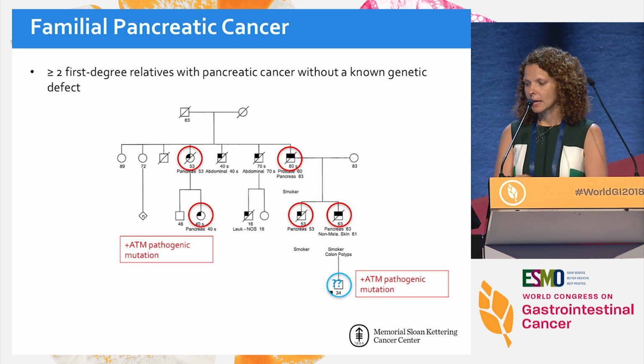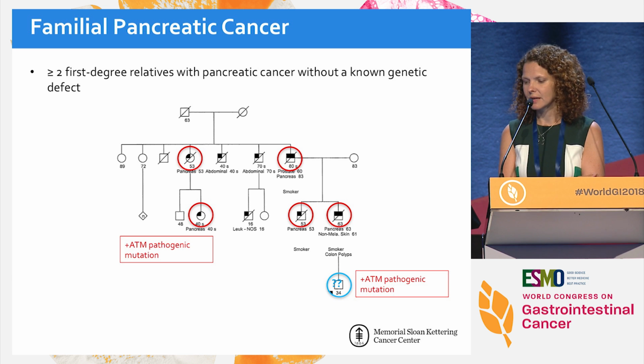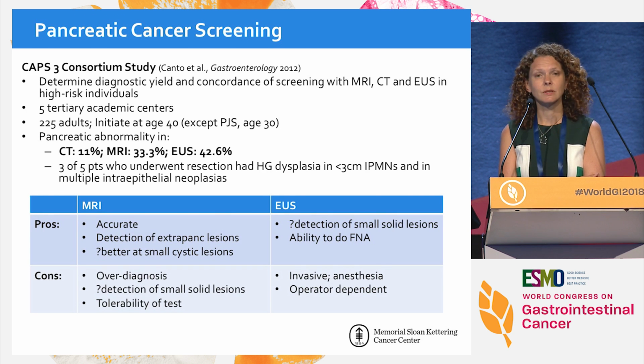So back to our case, eventually the patient's cousin ended up undergoing a large panel and was in fact identified to have an ATM pathogenic mutation. Our patient, circled in blue, again was tested for ATM and was in fact positive. So now he knows he has the cancer risk, and what will he do with that?